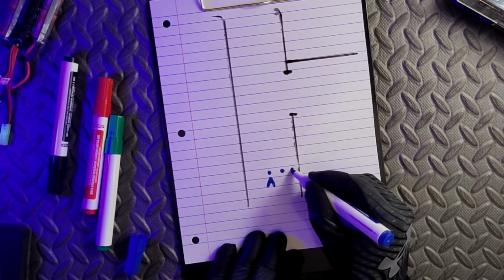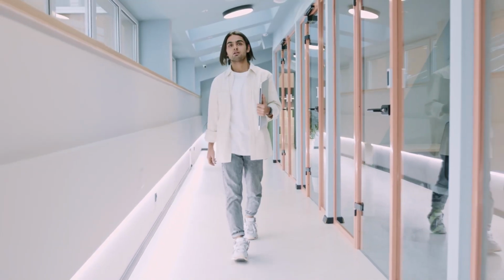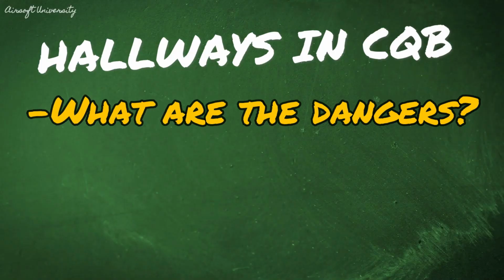Before we get started, I'd like to ask you a question that you might not have considered before. Should you be walking down the middle of a hallway as you traverse it, or should you be off to the side? Forgive the pun, but technically speaking, hallways are pretty straightforward. However, if we look at them in a more tactical sense, it's clear that there's more going on than meets the eye. Is it actually as simple as an either or?